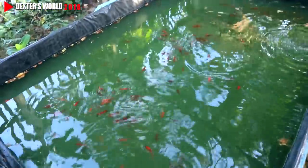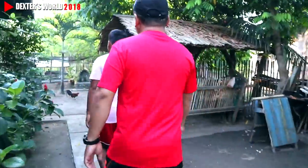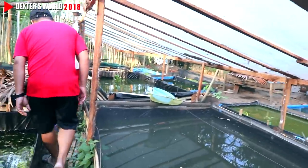Come on, let's try to see the fishes. So let's see his farm here. Guys, we are here now at my friend's breeding farm, Erwin, and Erwin has been breeding these ornamental fishes, and this is some sort of livelihood for him, and we will ask Erwin his experience about this breeding of ornamental fishes.